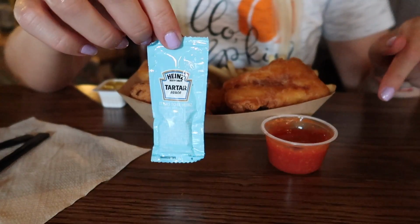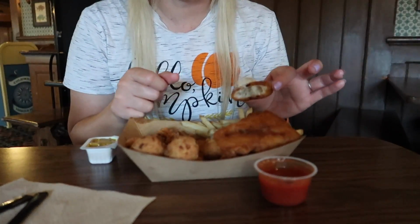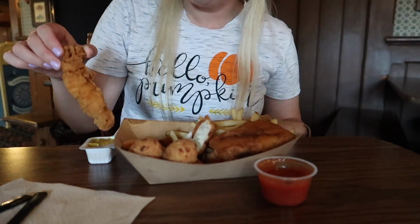I also got some tartar sauce that I have applied to the fish. I do have a fork and knife, but this is pretty much finger food. It's like fried pieces, and they're really tasty. They're really juicy. There's a lot of fish inside of there. There's a lot of shrimp in the shrimp, so at least they're not measly. It's really good fish. I really, really like it. And the shrimp's good too. Let's try the chicken. I'm gonna put that in some honey mustard.